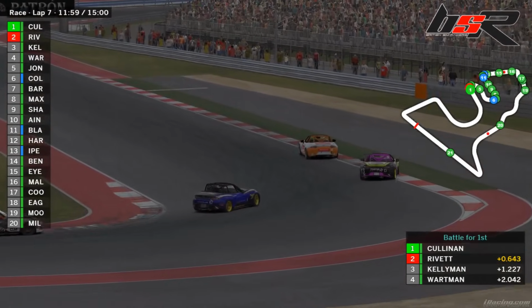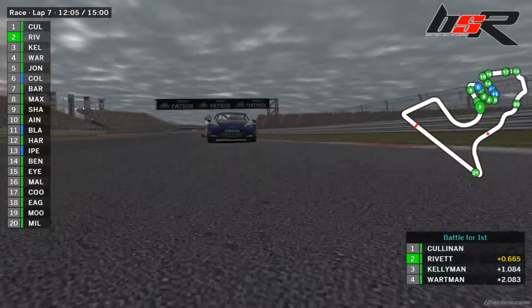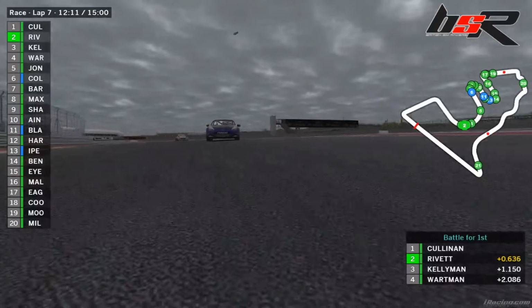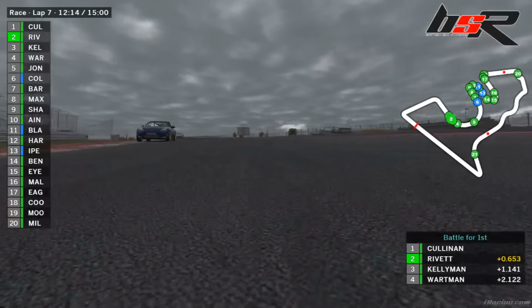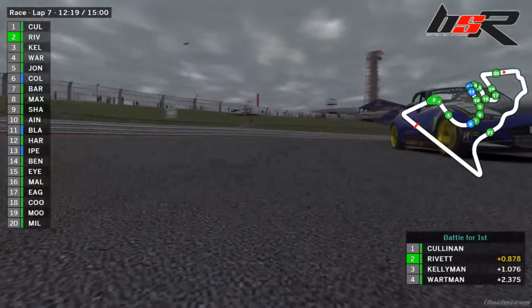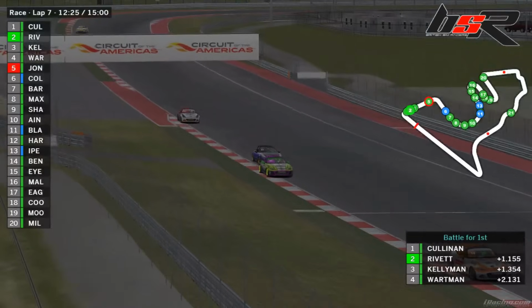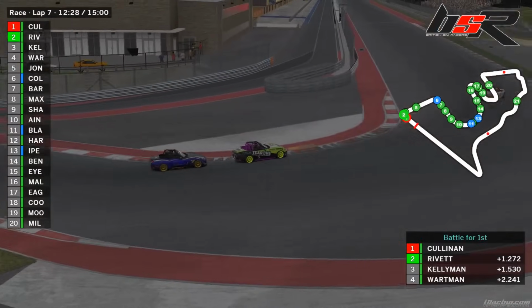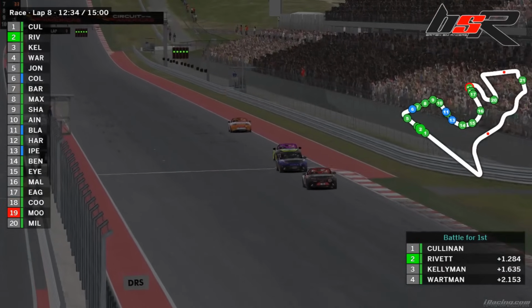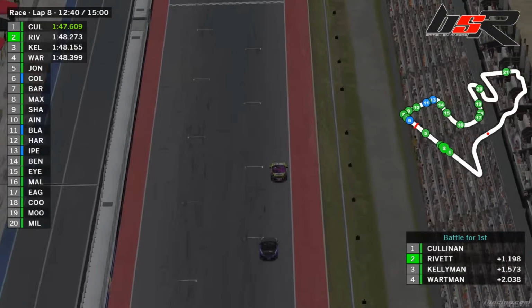And as Rivet runs a little bit wide on the exit of the corner and drops back a little from Cullinan, right behind him is Charles Kellerman, and behind him is Michael Wortman as well. So we've still got a four-car battle for the win possibly. This is absolutely fantastic racing, as Wortman's dropped back a little bit again after making a little mistake, I think. But all Wortman has to do is stick in the slipstream of Kellerman, and he'll still be in contention, or in with a chance of a podium finish.